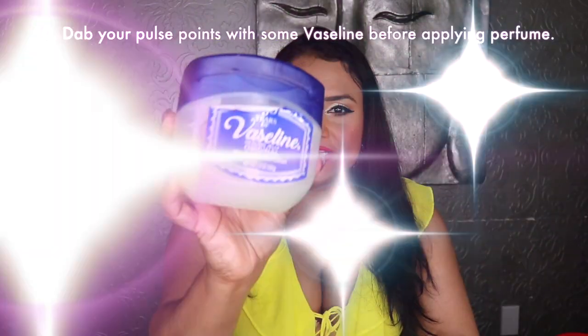Here's another application tip, you guys. This actually works. So after coming out of the shower with a little moisture still on your body, you apply your unscented body oil, preferably, or body cream, and then you're about to apply your fragrance. There's one more thing that might help you. Vaseline, you guys.